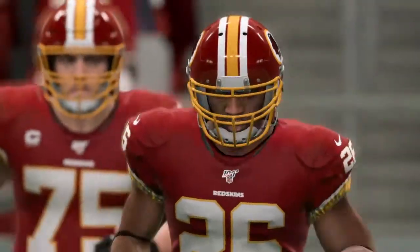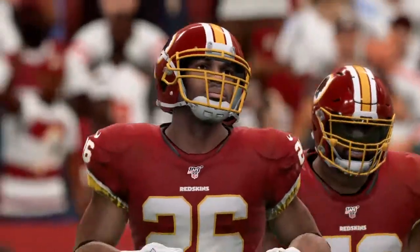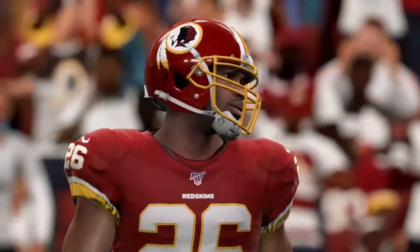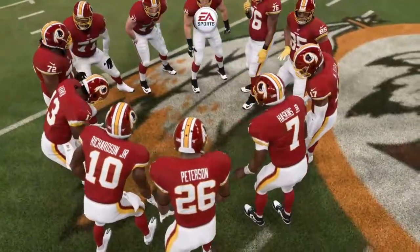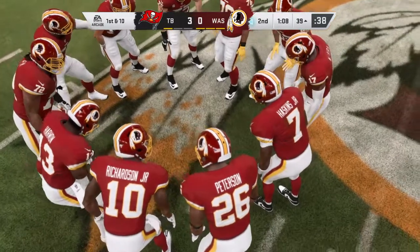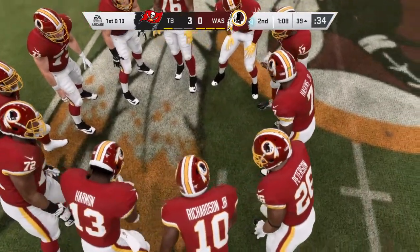A look at Washington as they come onto the field. And they're the recipient of a nice gift here late in the half with a real chance to put points on the board. And it's been a difficult half for them in terms of putting points on the board. So here with this gift, with this opportunity, they've got to find a way to cash it in.